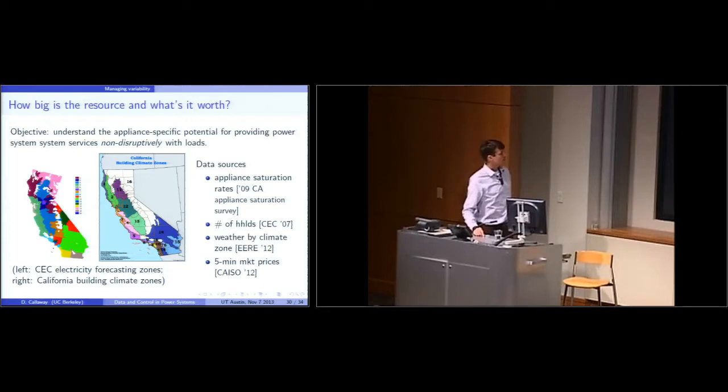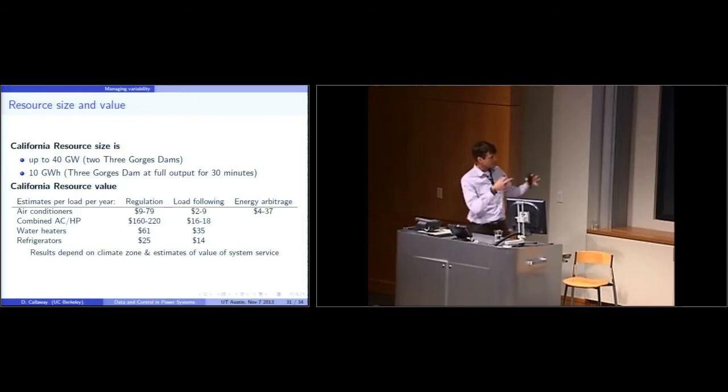So we spent a fair bit of time also thinking about if we executed these kinds of control strategies, again, at the level of the state of California, how big is the resource? How much demand response could we get? And the way that we answered that question was by basically merging together a lot of data from the California Energy Commission, forecasting what electricity loads will look like in the future, and also a lot of climatological data to forecast how the load availability changes in time. And sort of mooshing all of that together, this is just the high level answer to the question, how big is the resource?